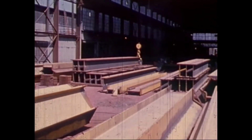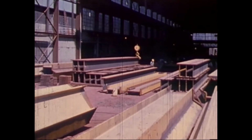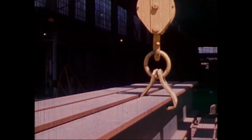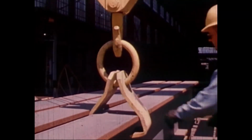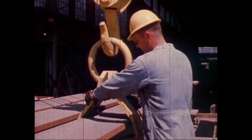For the Space Needle's mighty tripod legs, United States Steel provided the largest wide flange beams ever rolled. They're up to 90 feet long, produced from single ingots weighing 28,000 pounds. 3 of them make up a leg section.